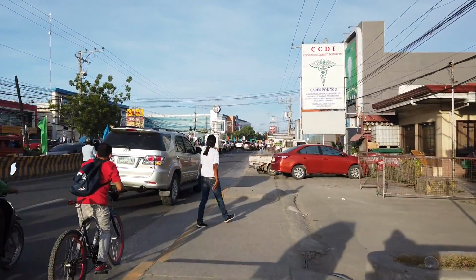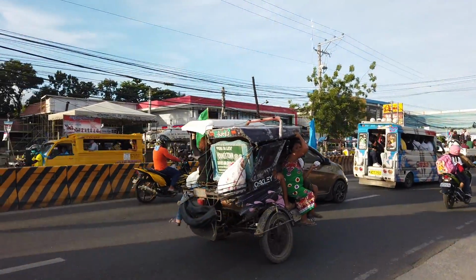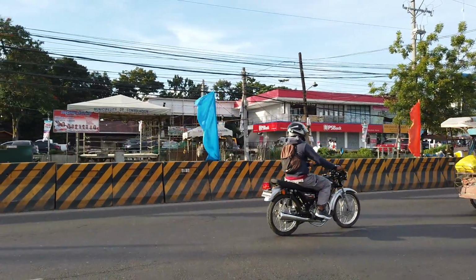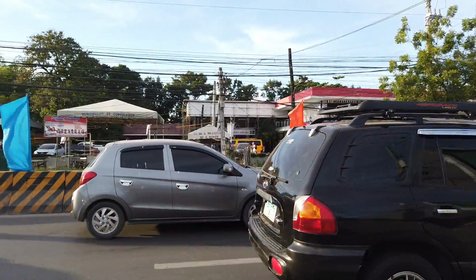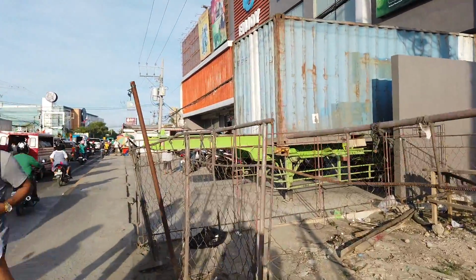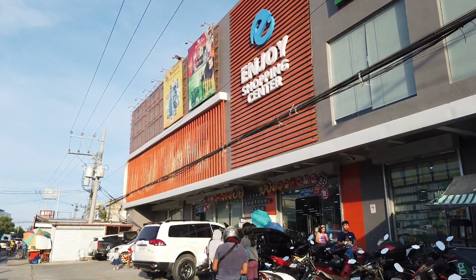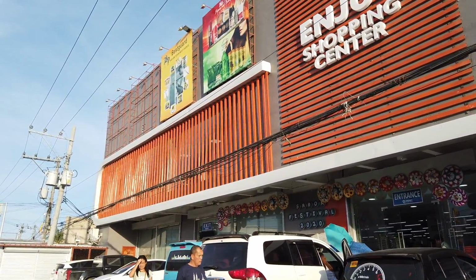See how the traffic clogs up around here in SM City. Of course, there's the Orosia Food Park. They have some nice food there. Have you noticed there's a ring across where it says to be a millionaire, be a boxer? They are inspired by Pacquiao. So this is the new place here called Enjoy Shopping Center. I haven't been here because this is a new place. I might stop and have a look inside.